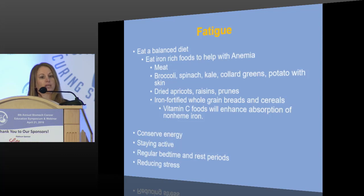And then fatigue is one of the most common side effects. We hear people complaining all the time that they're very tired. One of the main reasons is they're not eating correctly. So nutrition plays a really big role in fatigue. A lot of our gastric patients become anemic, so they're not eating enough, and you can get really tired from that. So you want to make sure you're eating an iron-rich diet.